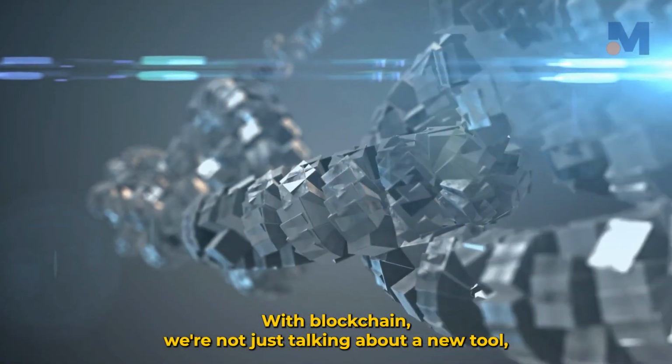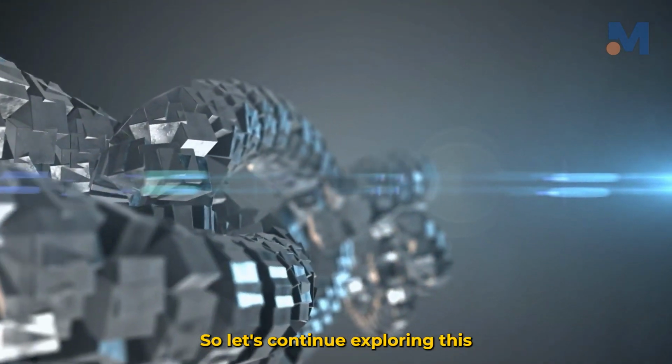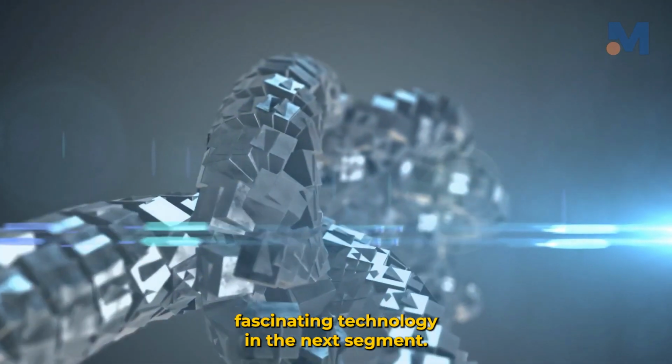With blockchain, we're not just talking about a new tool, but an entirely new way to manage maintenance data. So let's continue exploring this fascinating technology in the next segment.